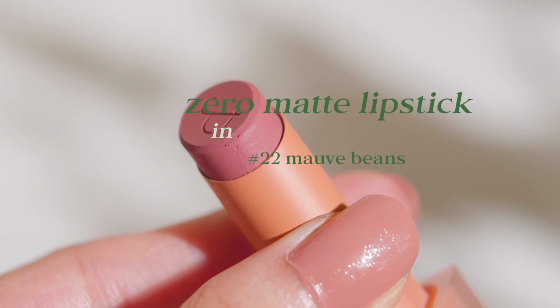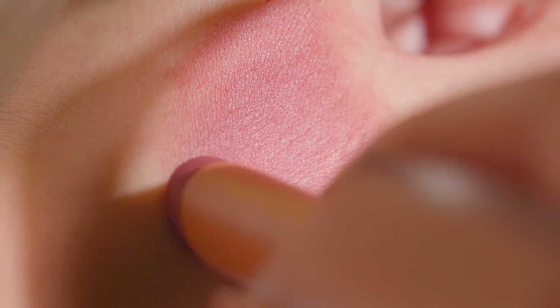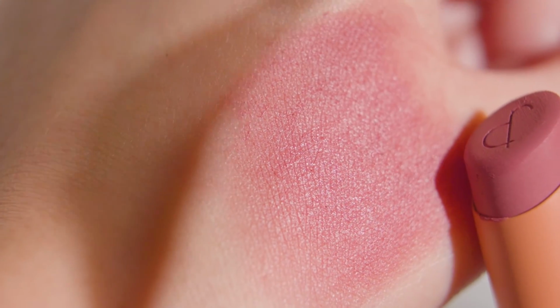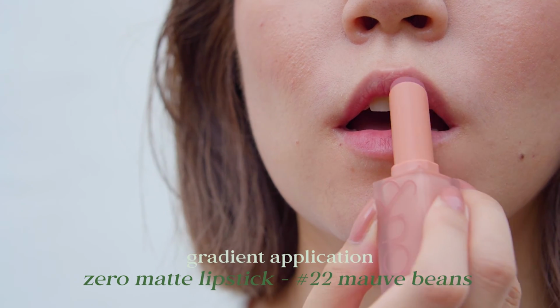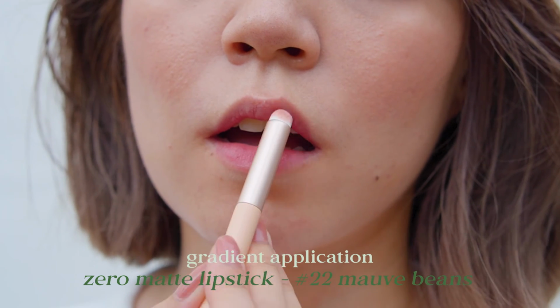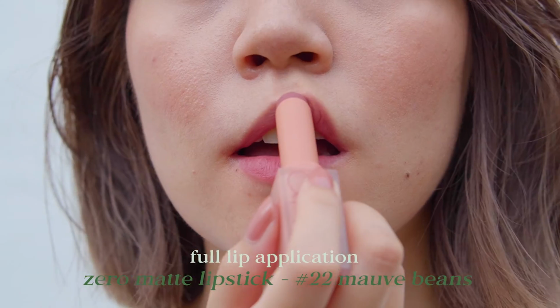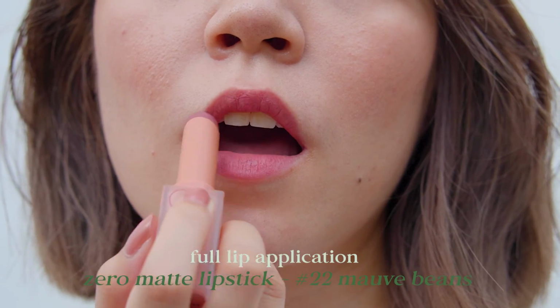Next, we have number 22, which is Mauve Beans, described by Rom&nd as a boiled softly, elegant mauve beige. It's a soft mauve color, and just like Smoked Beige and Ruddy Nude, the soft quality is better seen in person than on camera. I actually like pairing this up with Smoked Beige for a two-tone lip look.